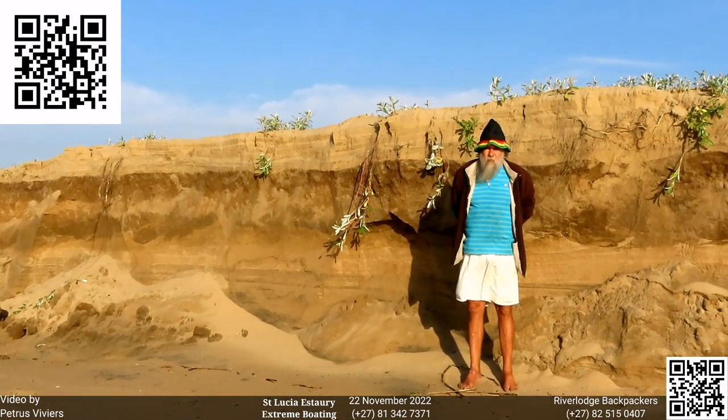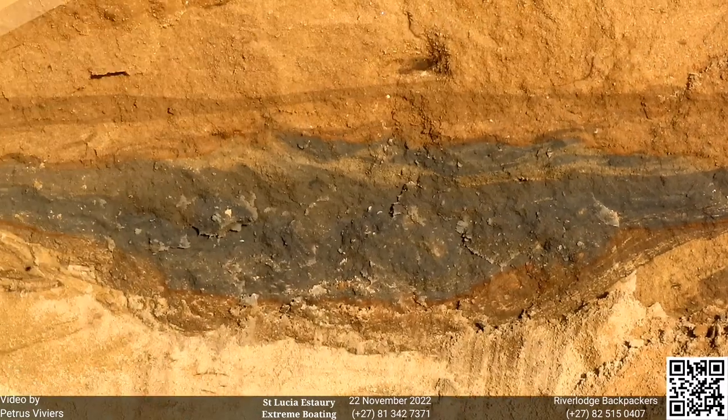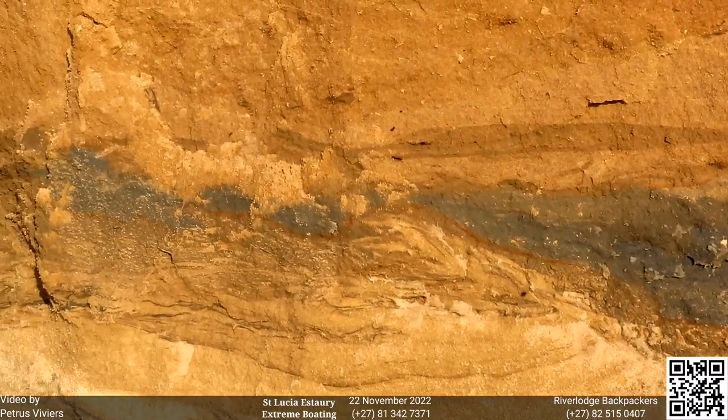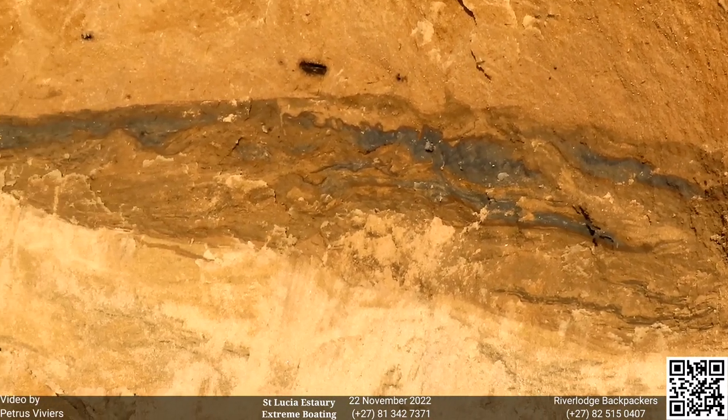Of this dune over here, the Frank is at the short end. We'll take another one at the long end. The clay layers that was deposited by the dump trucks in 2017.